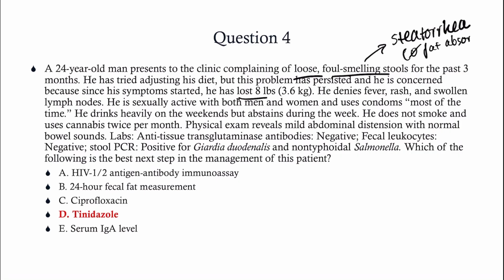When you're not absorbing fat, you're not absorbing nutrients or fat-soluble vitamins, so you can lose weight and have signs of vitamin deficiency. Now, he's also lost weight, we expect that. He doesn't have fever, rash, or swollen lymph nodes. He's sexually active with both men and women, so we might think maybe some STI is going on here. But the anti-TTG was negative, so probably not celiac disease. Fecal leukocytes negative, interesting. Stool PCR: Giardia and non-typhoidal salmonella.